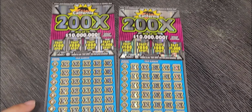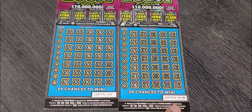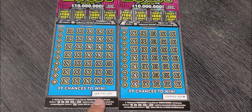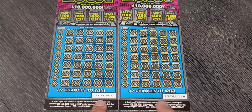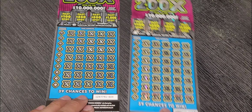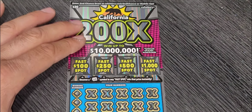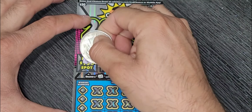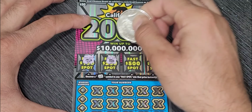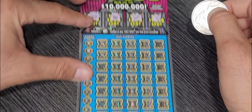I found out they're ticket numbers 28 and 29. Last ticket and the ticket before the last, but they are two different books, 91 and 20. So we're gonna start with the 28. Come on. Let's find the money roll. $250, $500, $1,000, nothing.